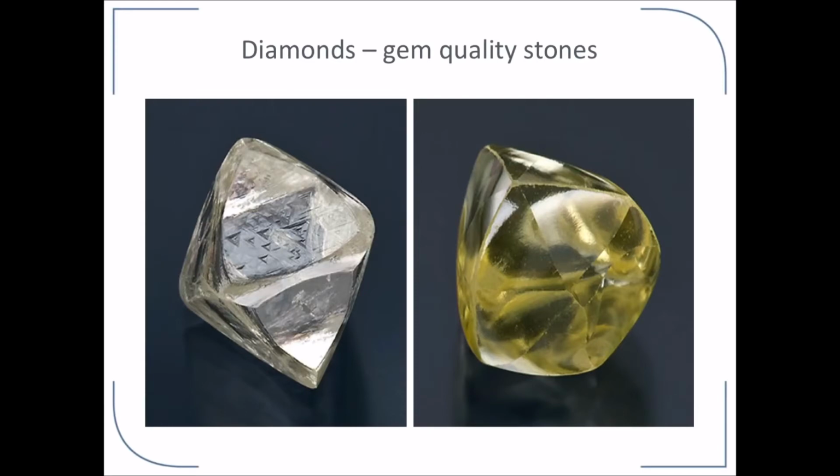Okay, I'm now going to move to the latter part of the talk. We're going to talk about some very unusual, atypical volcanoes. So I'm going to talk about the volcanoes that are responsible for diamonds.